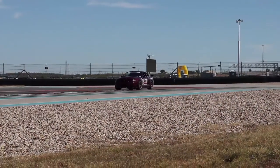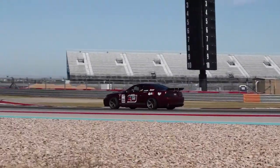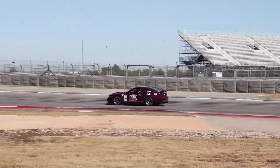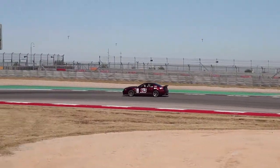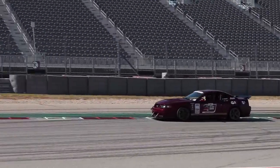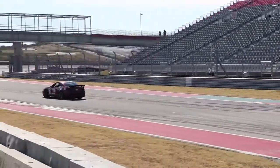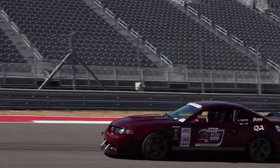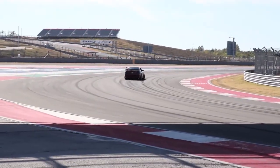Yesterday, the day before, getting more confident with the car, we barely put it on jack stands this whole weekend, and came in today, which is the track day, first time at COTA, and just sent it. I started getting more comfortable every lap and pushing the limits. Car just felt great every lap. It was like, is this all you got?